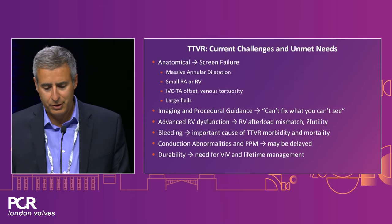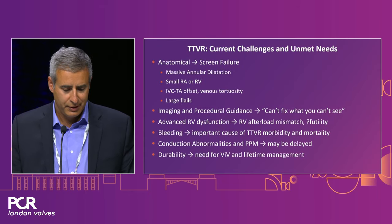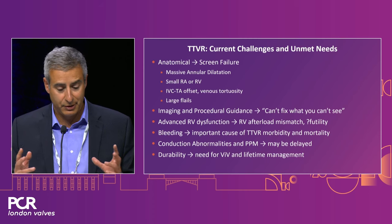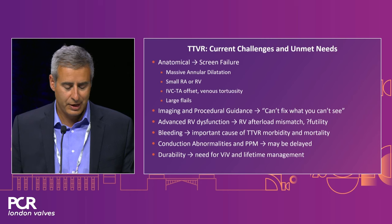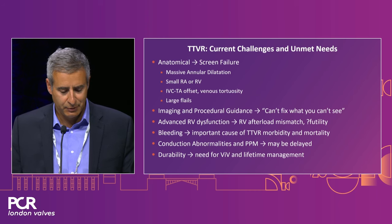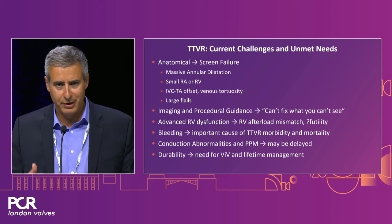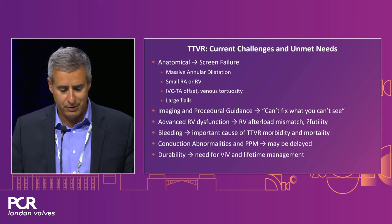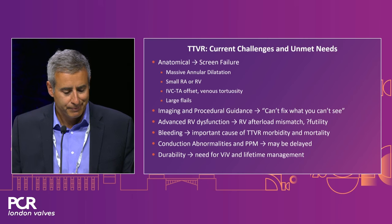So what are the current challenges and unmet needs in this field? We still have issues with screen failure. They have to make valves that are bigger. On the other end of the spectrum, some patients have very shallow RV or small RA. This can be a problem for the delivery system to fit. The offset angle we talked about, and then of course, patients with very large flails are tough to treat with valves that depend on leaflet grasping.